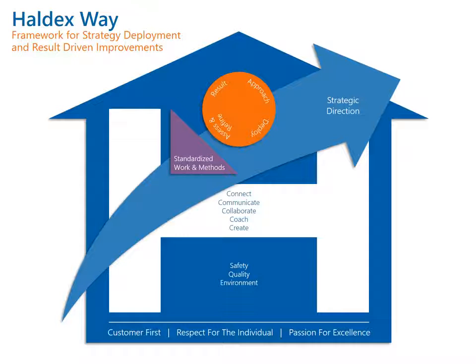Haldex Way is our framework for strategy deployment and result-driven improvements for all functions and processes at Haldex. The Haldex Way house is a visualization explaining what the Haldex Way is, how it works, and why we have the Haldex Way.